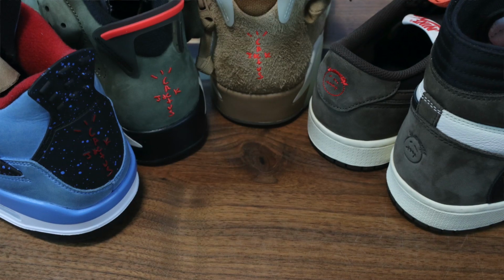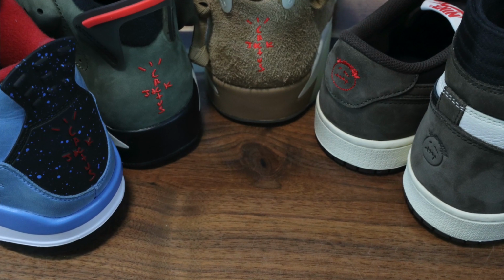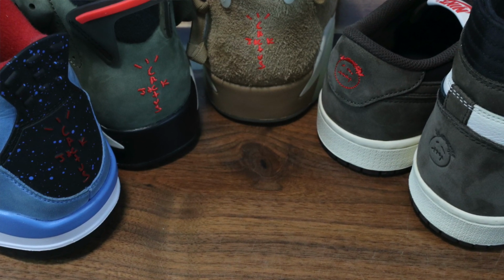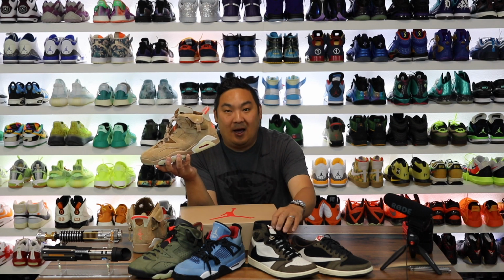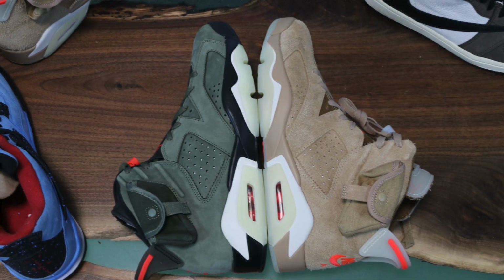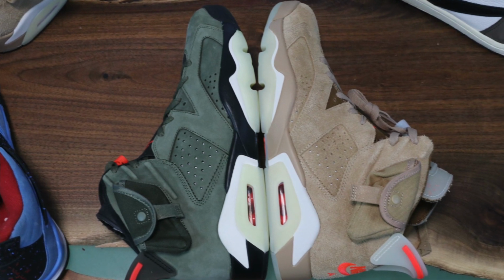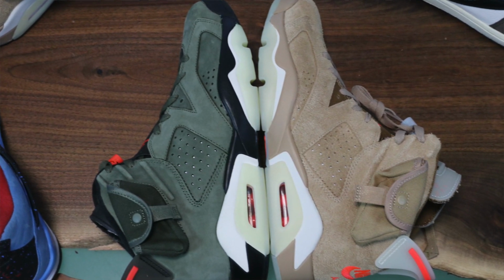So as I mentioned, the 5th release from Travis Scott and Jordan Brand, and I mean the release one, obviously, the friends and family stuff don't really count. These are the other 3. You have the Air Jordan 1 High, you have the Low, you have the 4s, and then you also have the other 6. This is definitely, I think, the one that has the lowest resale value out of all of the other 4. But resale aside, this is definitely one of the more interesting looking colorways.